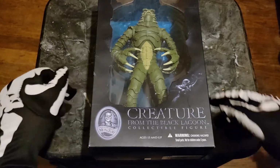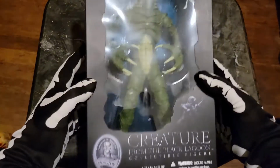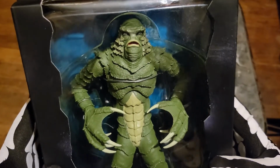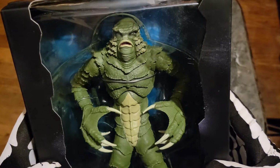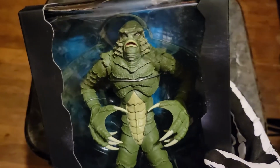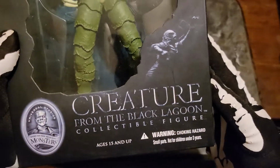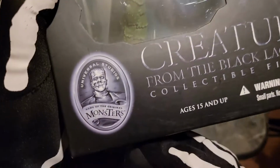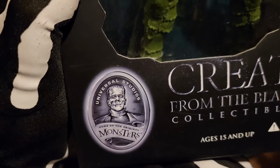Okay, Maurice, now, this is that Creature from the Black Lagoon. Now, this guy's going to be kind of hard to show you. I really like this guy. But you see, it's a variant. You see the side of his hands, the way they did the neck? So when you get a variant like these, normally they can be quite the collector's item. As it says, collectible figurine. There's a bigger one on the top.